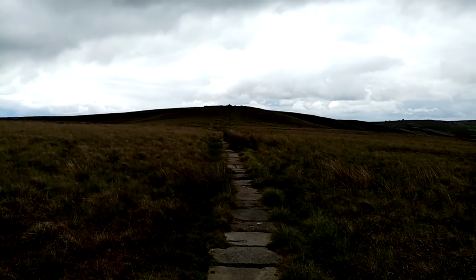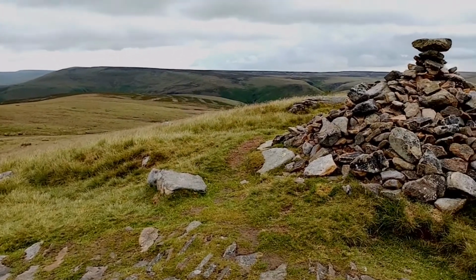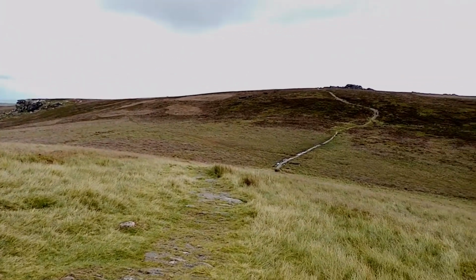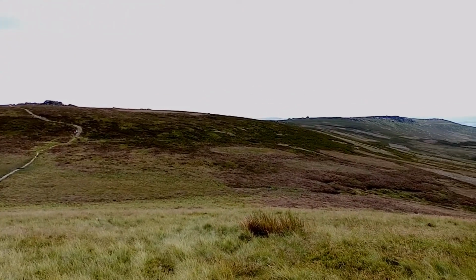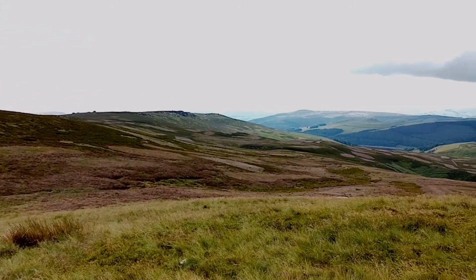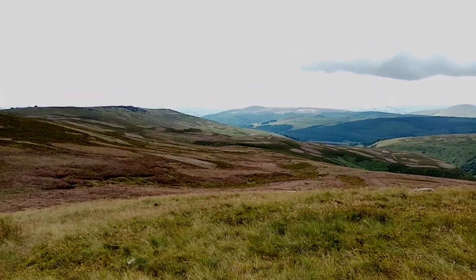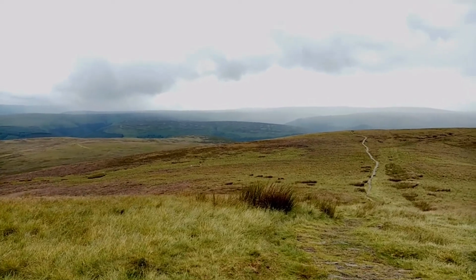Here we are, just approaching Lost Lad now. Fabulous views. I think I'm going to grab that sandwich before that lot arrives. Right, little bit of sustenance.